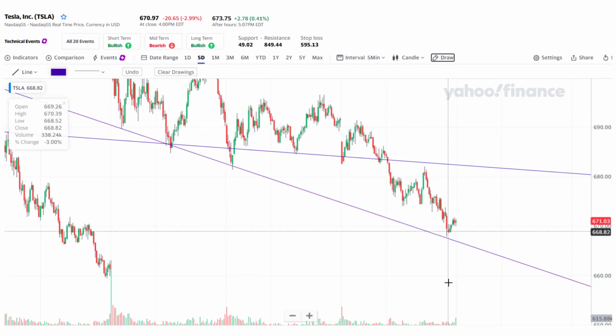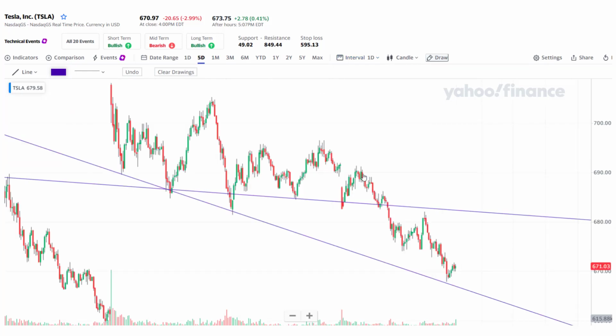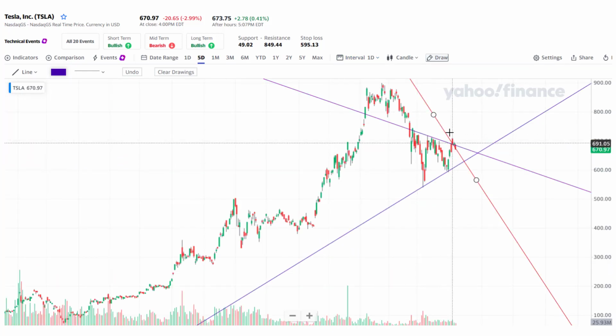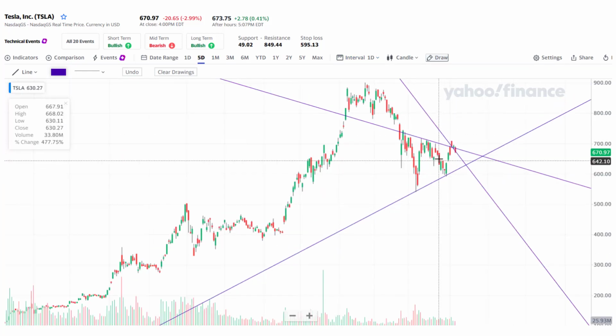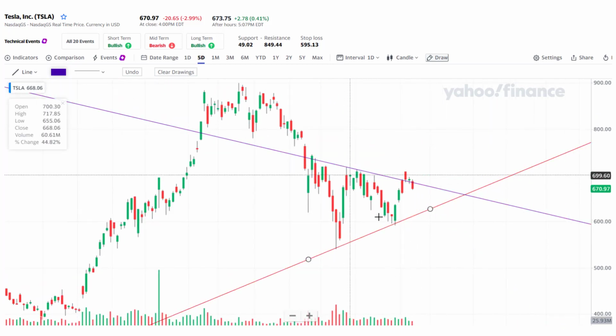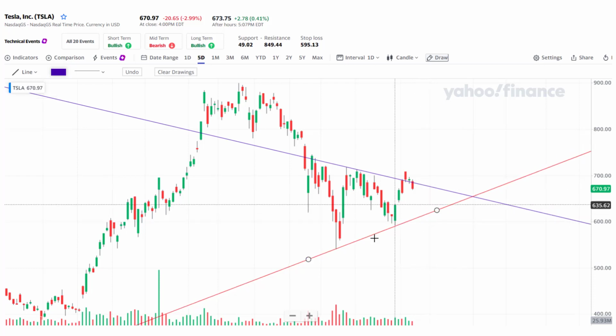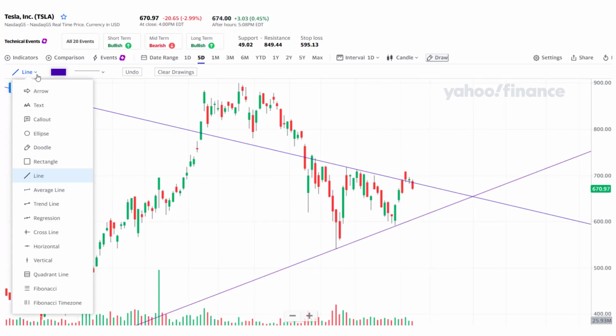If we do break below this line, then we'll probably see a reversion back to the bottom of this trend in this triangle pattern that we've been trading in before. So that's something to be paying attention to. We want to be paying attention to this line here to see if we don't go below it. So the downside is this trend down here. This is not exact here, we have to make it like this. There we go. So that is the downside.